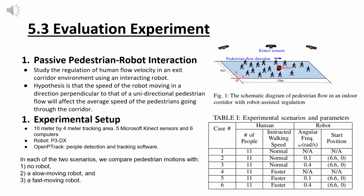Since the robot's movement is in the way of the pedestrians towards the exit, the pedestrians see the robot and avoid potential collisions by either changing the speed or altering the trajectory of their own. The pedestrian flow is regulated through the effect of passive HRI.